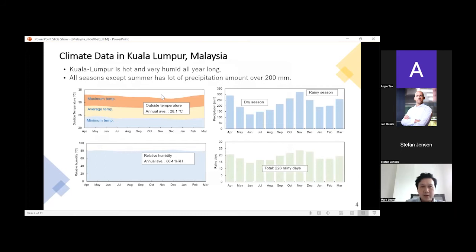These are some of the climate data in Kuala Lumpur, Malaysia. Kuala Lumpur is the capital of Malaysia. The ambient temperature averages about 28 to 29 degrees. There are a few dry months and a few rainy months in Malaysia. As you can see here, the rainy season is basically driven by the monsoon rain when it comes. The RH is recorded to be about 80.4 on average, and we record about 200 rainy days a year usually.